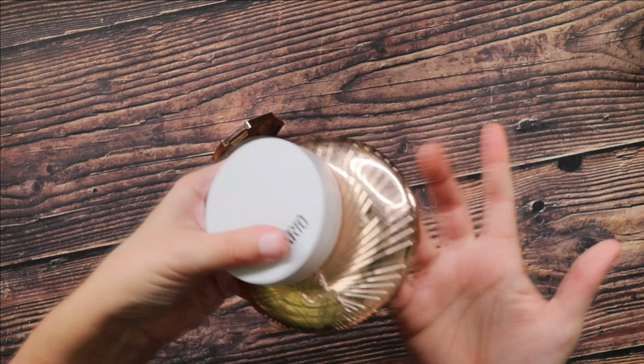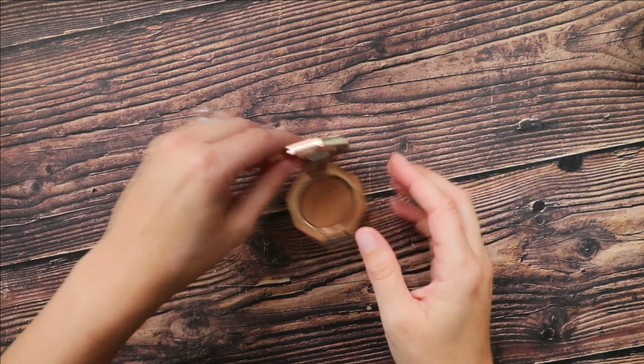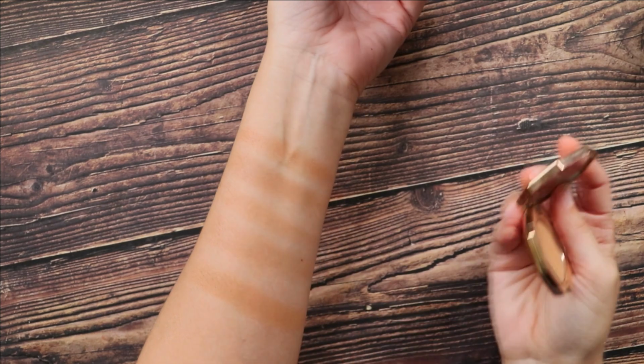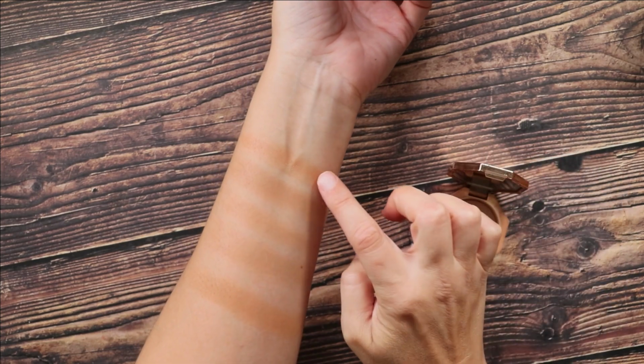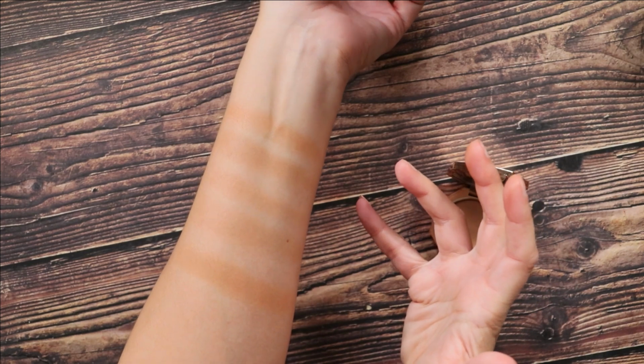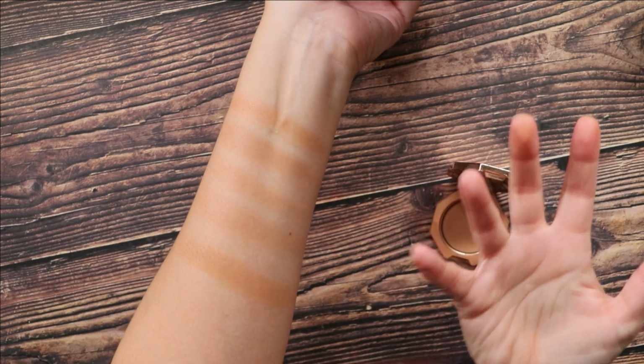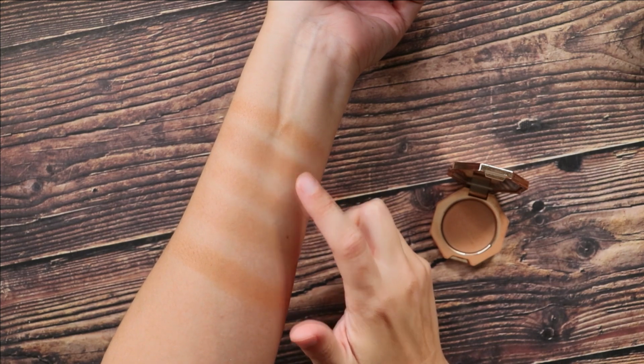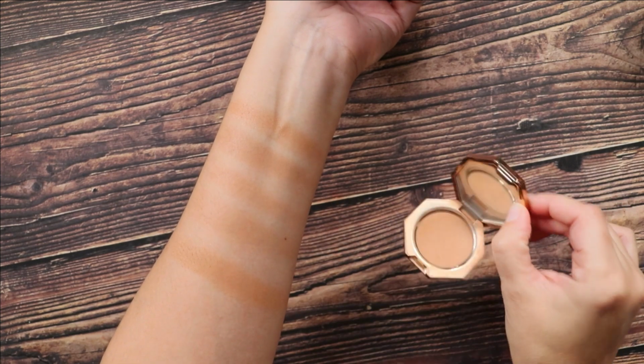So there's my reasoning there. Also, these shades are just exactly the kind of bronzing shades that I really like. This one is a little bit orange on me. I can make it work, but it is a little bit oranger. These would be my preference. Shady Biz sits squarely between these two.